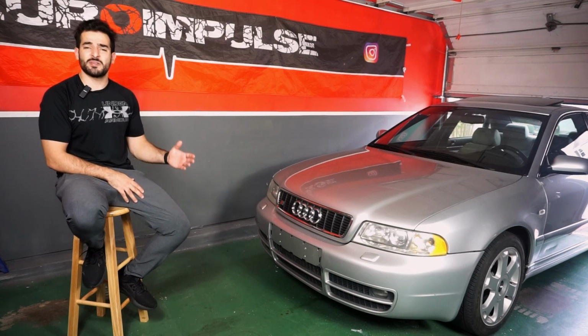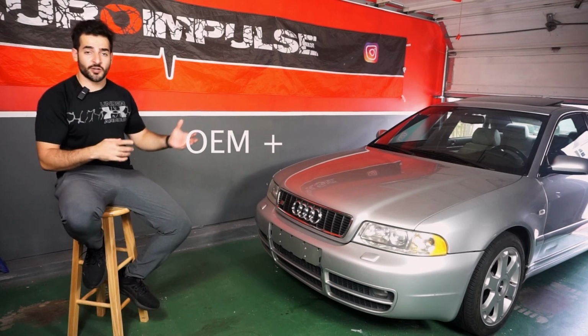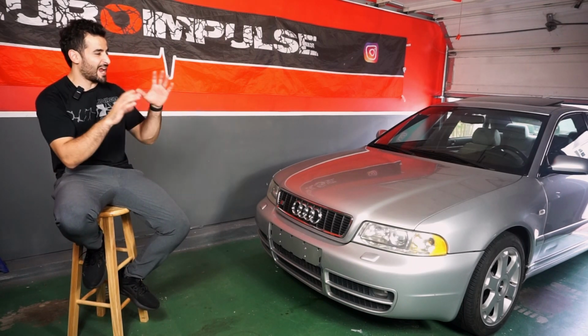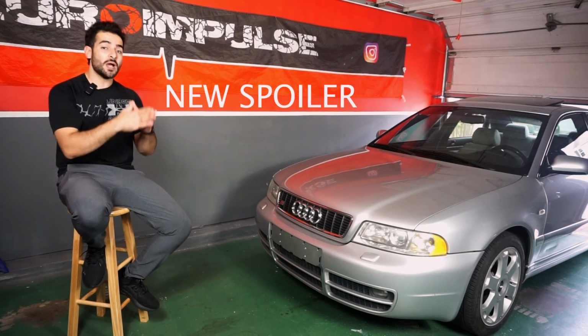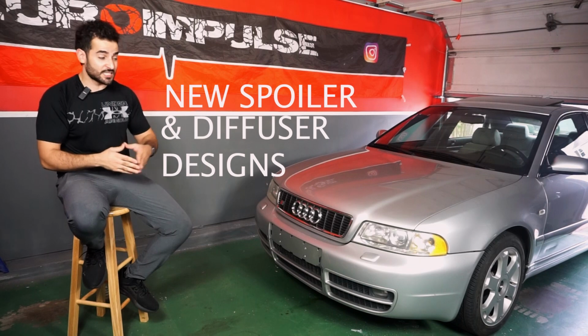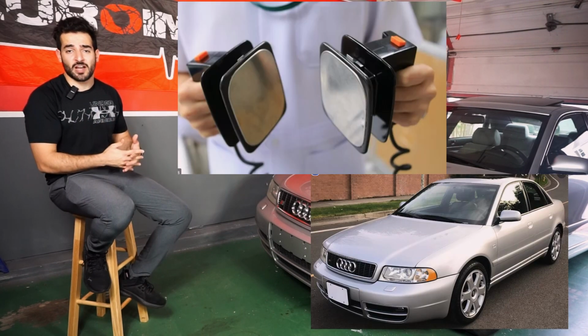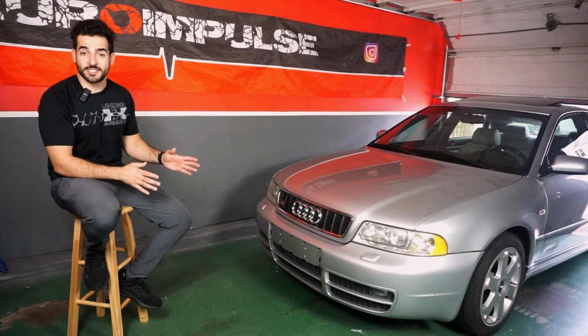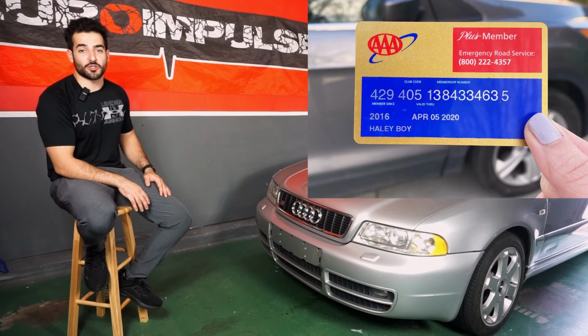As far as modifications, if I decide to go stage 3, which is what people usually do with this car, I'm gonna be sacrificing my dream of having a reliable B5 S4. I'm gonna try to keep it as OEM plus as possible. Whole interior is gonna get redone. Carbon fiber wherever I can fit it in the interior. I'm also going to be making new spoiler and diffuser designs for this car specifically in carbon fiber. My goal is to revive the B5 S4 platform. So after I fix all those things that I mentioned, I really won't need anything else except the AAA membership.